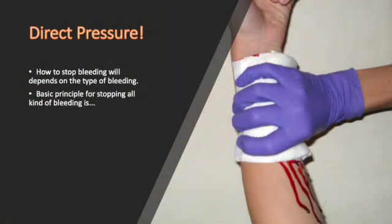Direct pressure and use of pressure bandage is still the cornerstone in stopping bleeding. But it may not stop all types of bleeding, as there are areas where you will not be able to effectively apply direct pressure and pressure bandage and provide enough pressure to stop the bleeding, especially arterial bleeding or bleeding from ruptured arteries.